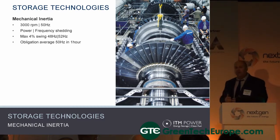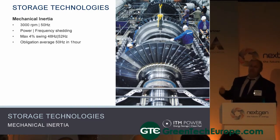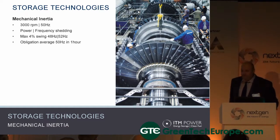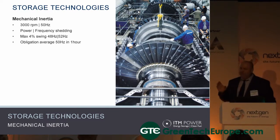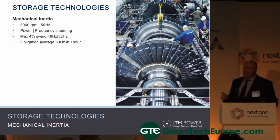Okay, so what happens? We get a shock on the network, all the big rotating machines slow down because they're overloaded, then another rotating machine somewhere in the UK kicks in and they all speed up. In fact, some of them go above 50 hertz to 52 hertz, which gives you your average. So that's the inertia in the network. It's very worrying taking off all the big steam chests, because you can't do this with gas and you can't do it with wind. What we have to remember is that the network still needs some inertia. That's where we are today. That's called power frequency shedding.